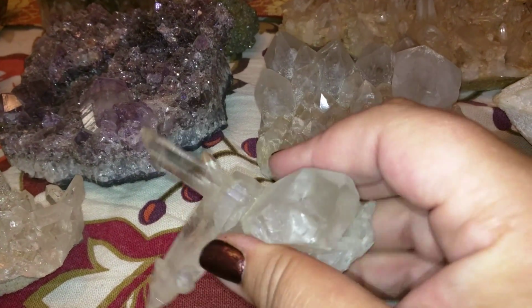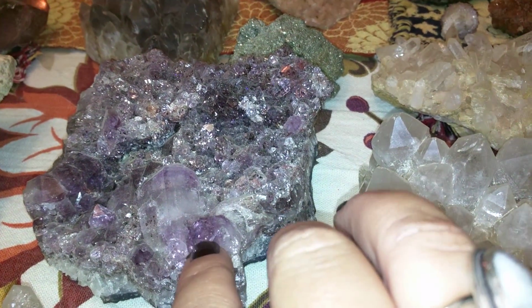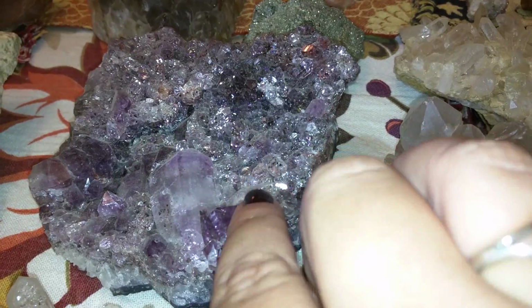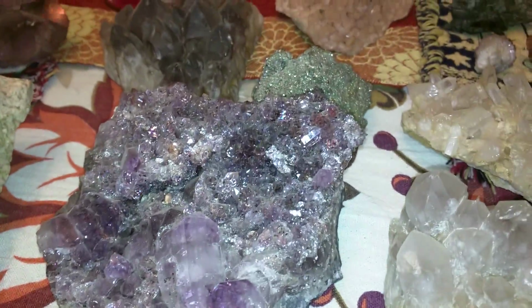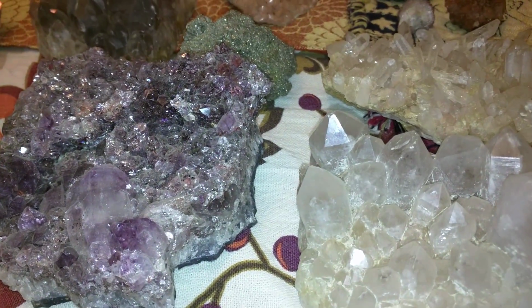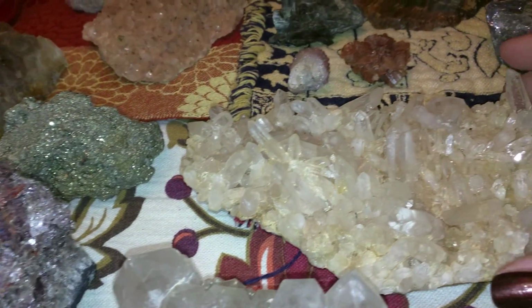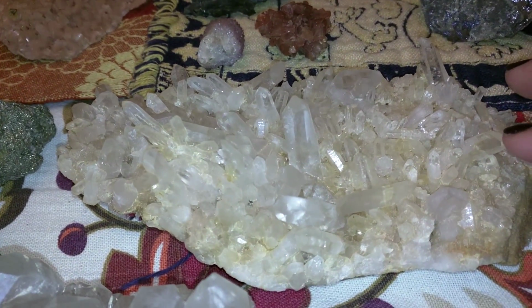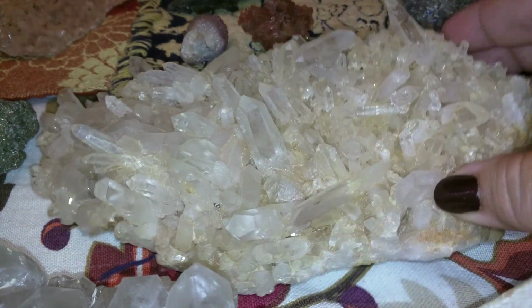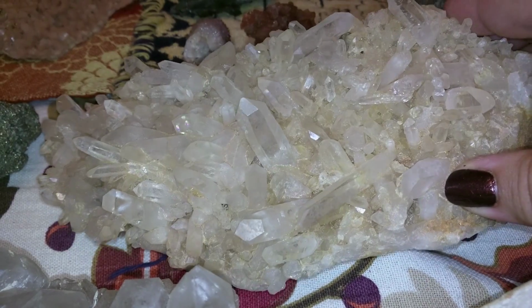But I like it. This is actually my husband's. I bought it for him. We are both serious rock collectors. This is amethyst. But we share rocks. And I do have one rock in here that he found that I'm going to show that is our prized possession. This is also from Arkansas. I'll lift it up so you can see it. Isn't that beautiful?